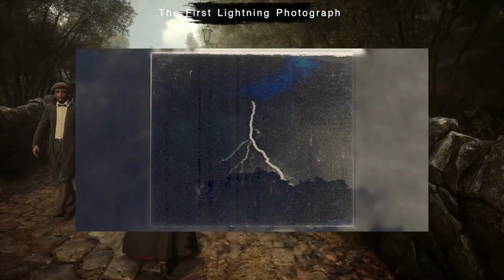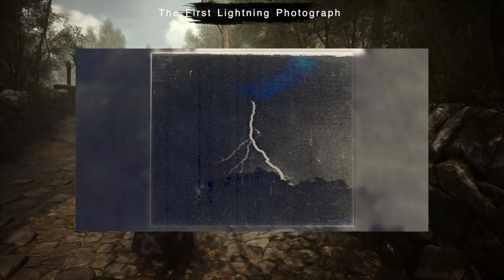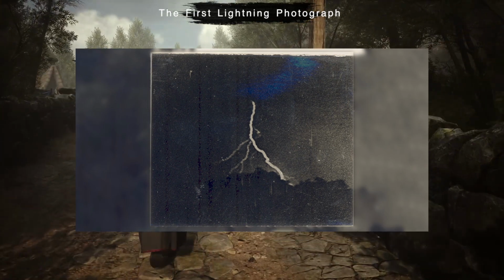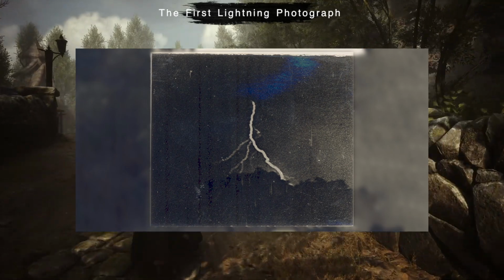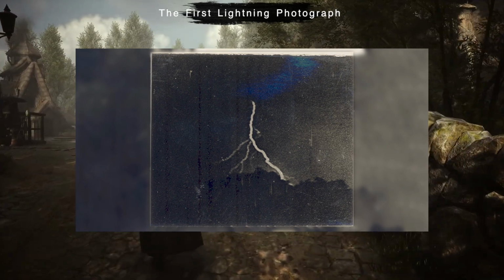The first lightning photograph. The image you see here dates back to the 1880s and holds the distinction of being the first photo ever taken of lightning. Capturing it was no easy task. The equipment was primitive, the timing had to be perfect, and the dedication was extraordinary.